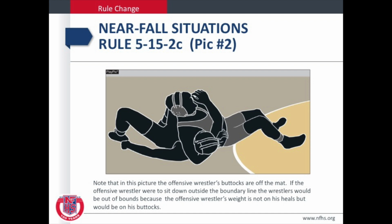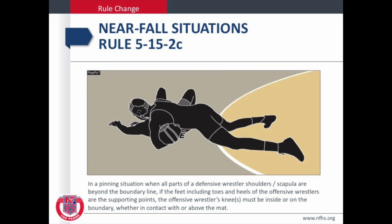In this play pick, the knees are considered to be above the mat with weight supported by the toes. The toes are considered supporting points as long as the knee or knees are inside or on the boundary, whether in contact or above the mat. In the 2017-2018 season, this situation would have been considered out of bounds.